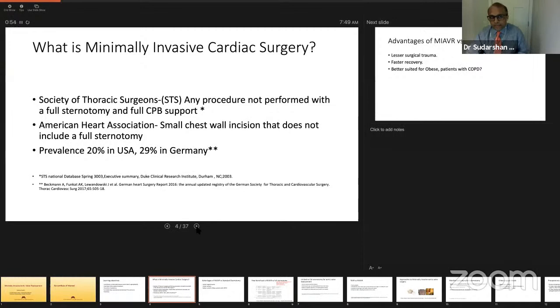So what is minimally invasive cardiac surgery? Depending on who you ask, the definition is different. The Society of Thoracic Surgeons says it's any procedure that's not performed with a full sternotomy and full cardiopulmonary bypass support. And this is their verbatim definition. The American Heart Association says it's a small chest wall incision that does not include a full sternotomy. And how common is this? In a paper from 2017-2018, they found about 20% of all aortic valve replacements in the USA were minimally invasive, about 30% in Germany.